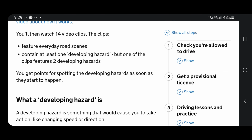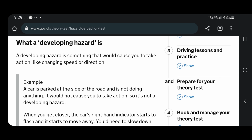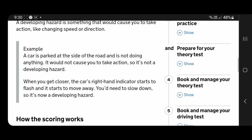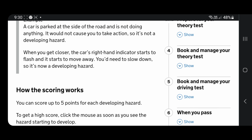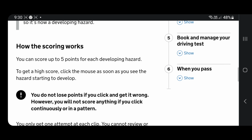So how do you get points? You get points for spotting the developing hazard as soon as it starts to happen. So what is a developing hazard? It is something that would cause you to take action like changing speed or direction. So basically, everything that you need to know about the theory test is all here on gov.uk.